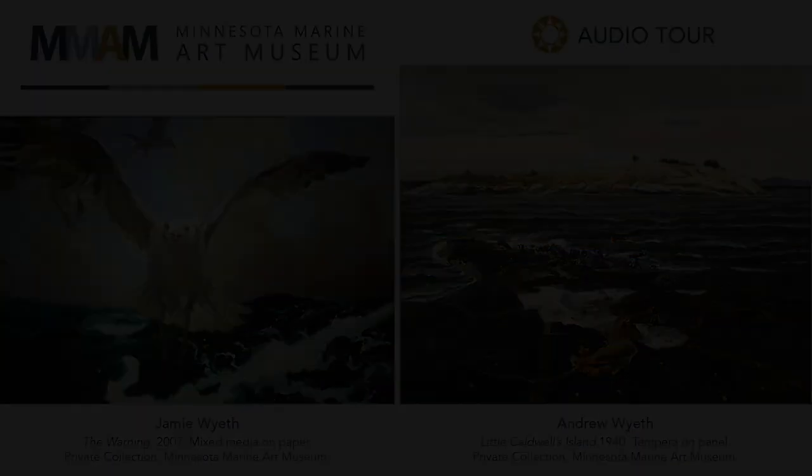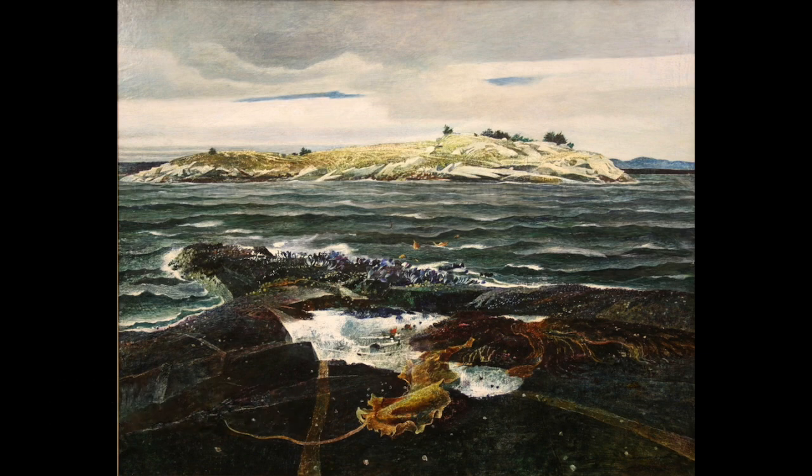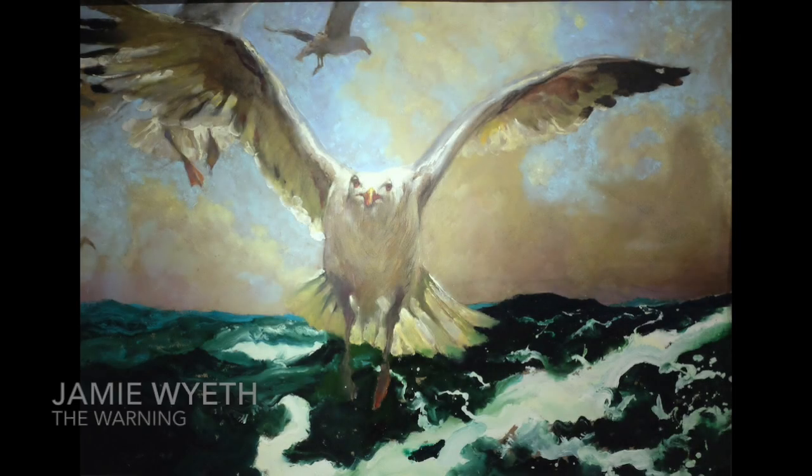Look again closely at Little Caldwell's Island. Andrew Wyeth, father of Jamie, paints mostly sky and water with the island deep in the background and floating vegetation in the foreground. This arrangement creates a sense of intimacy, yet distance. The scene is timeless.